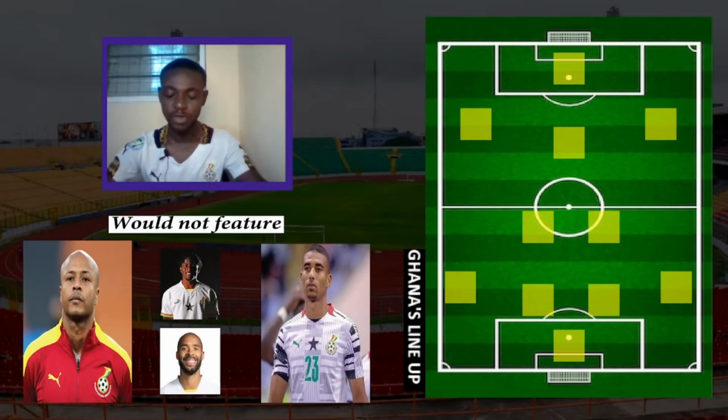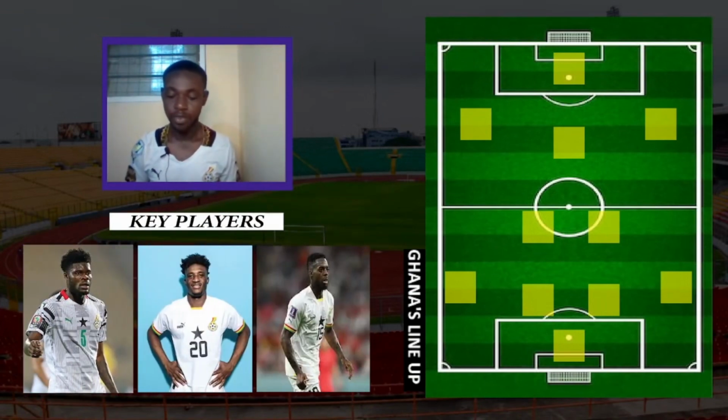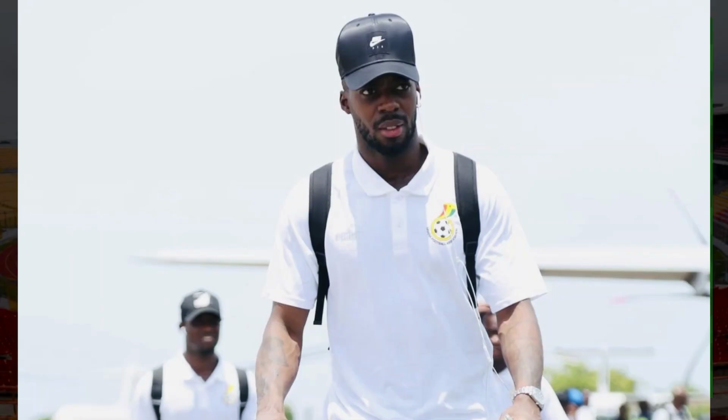Okay, so the first point is that we don't have a typical striker. When I'm talking of a typical striker, I mean the box-to-box kind of strikers that no matter what, they are always in your box and they are always ready to pounce on the little chances that they get. So if you look at our system right now, the kind of players that we have in our team, we don't have that kind of striker.